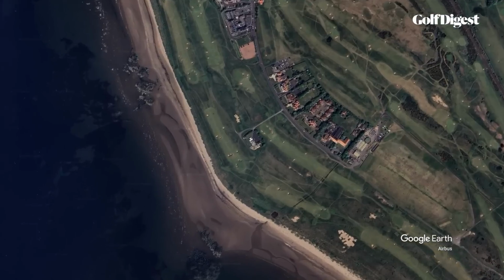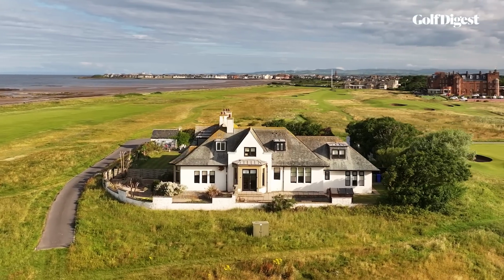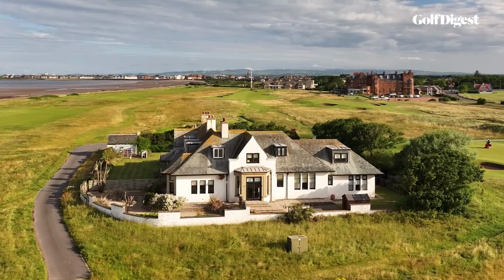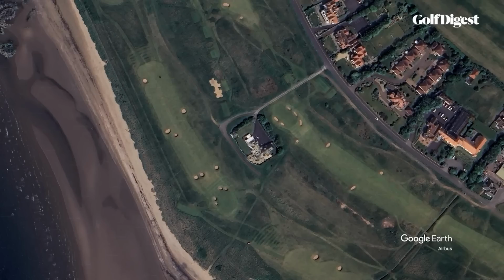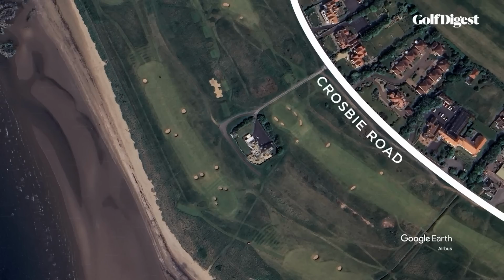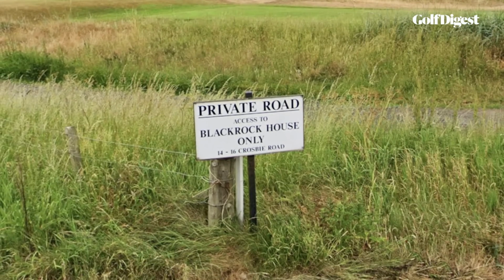The official address of Black Rock House is 14 and 16 Crosby Road. This is a two-family home. We would call it a duplex. They have a fancier, nicer term. They call it a semi-villa. But saying it's on Crosby Road is sort of funny because you can see the actual Crosby Road here. And then this little glorified driveway of sorts that leads across the course to this one house alone. And on Google Street View, you can see the sign that says, "Private Road, access to Black Rock House only."